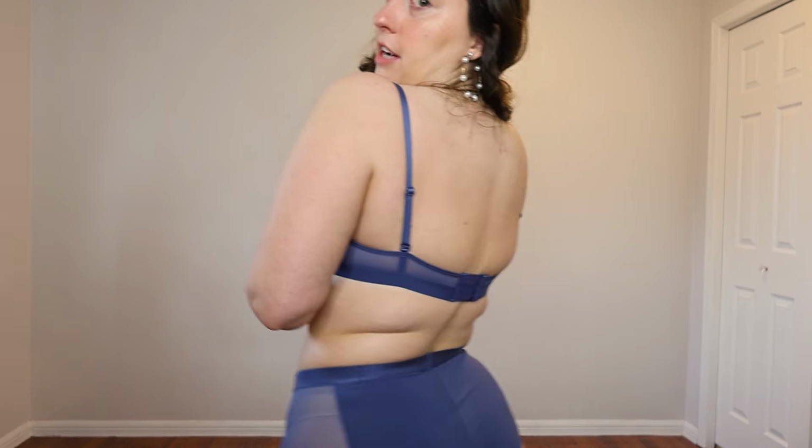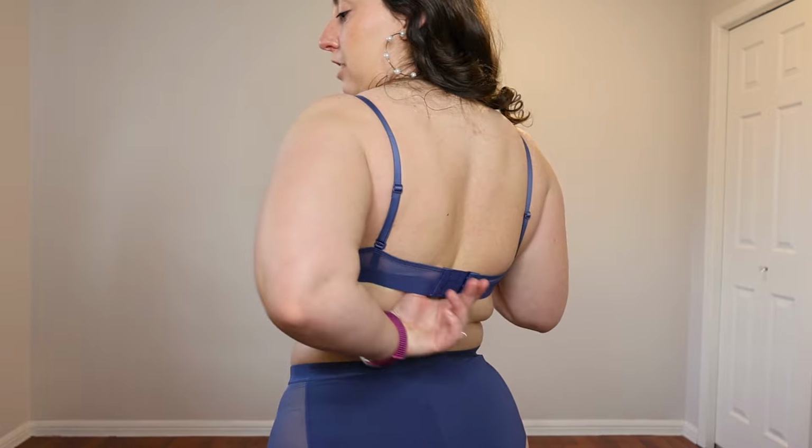It's just enough that I could probably wear this when I'm lounging around the house all day and it would be fine, but I wouldn't necessarily wear this on a day when I'm looking for higher support or if I'm having any neck or back pain, if that makes sense. Now you can see it does have adjustable straps. It's just a little skinny band, but once again, it's just meant to be a comfy little bralette, so I have no problem with that.